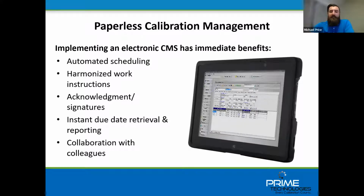But even without the use of a calibrator, using ProCal to electronically schedule and record calibration results just saves a tremendous amount of time. The results can be entered directly into the application while you're out on the floor. It removes the need to transpose that information from paper into the software, which obviously opens up the opportunity for mistakes.